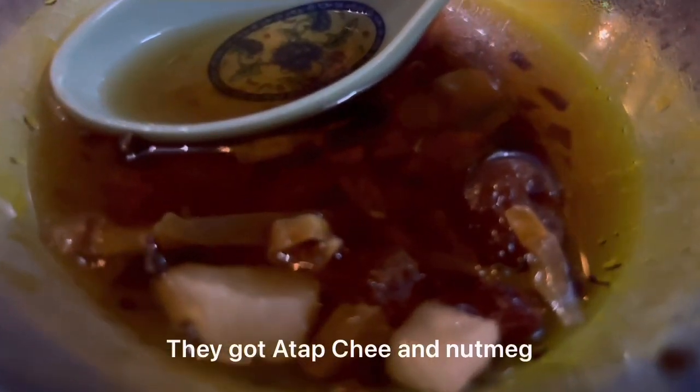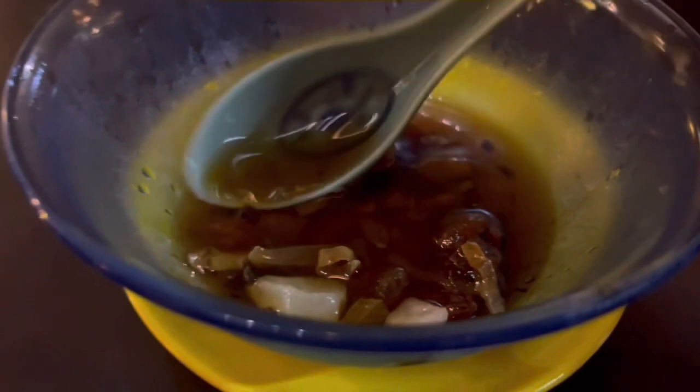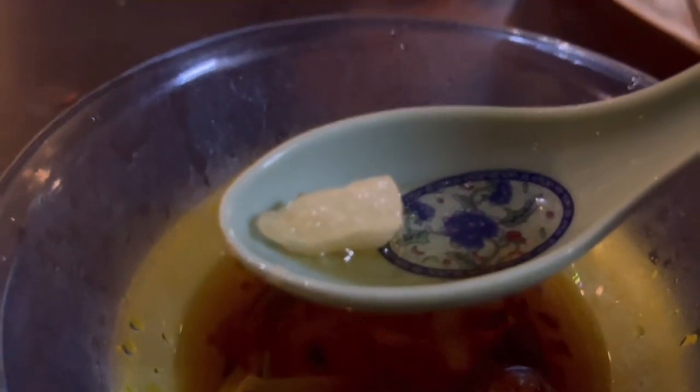Got the atap chee, got the mac, what, nutmeg? Nutmeg, yes. What is this? I think it's an agar-agar thing. Natalie Coco.